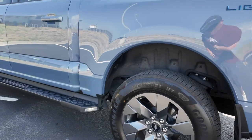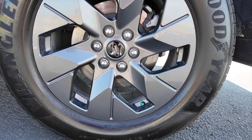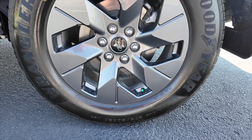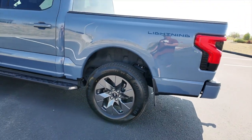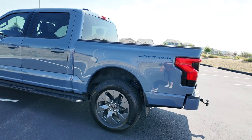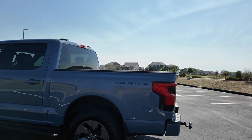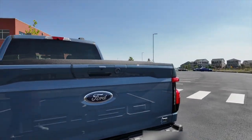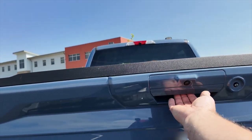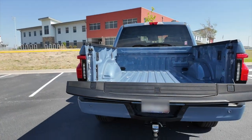Let's see, we got Wrangler Goodyear Territory tires. We got 275/60 R20s. So these are 20 inch rims. I think they look nice. It accents this color really, really well. You've got the Lightning insignia here on all the beds, which is really nice. Coming around back, pretty straightforward. It's got the push button tailgate and it soft open.